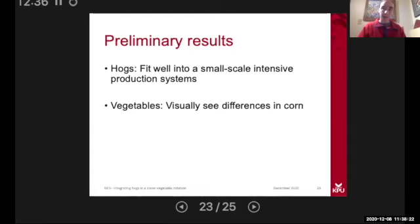And then in the following vegetables, this year we saw a lot of, this is anecdotal, but a lot of visual differences in the corn.